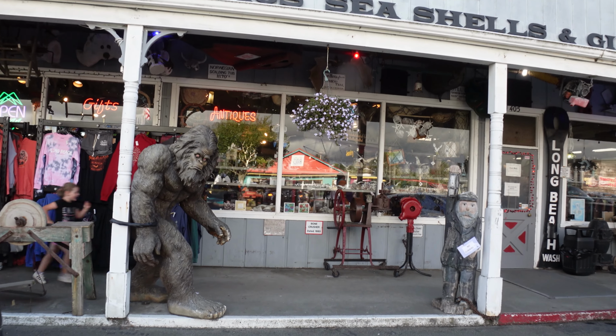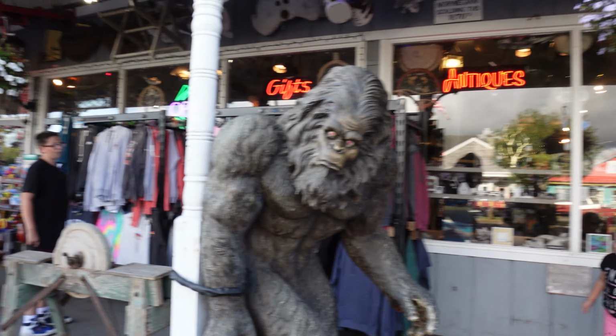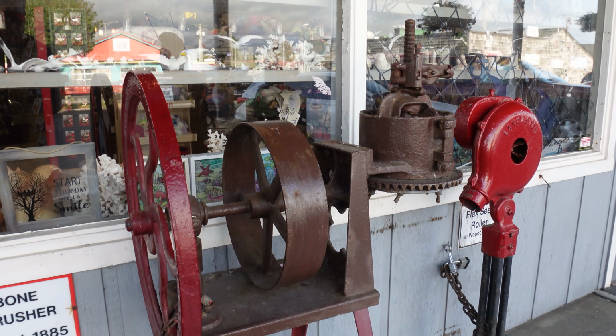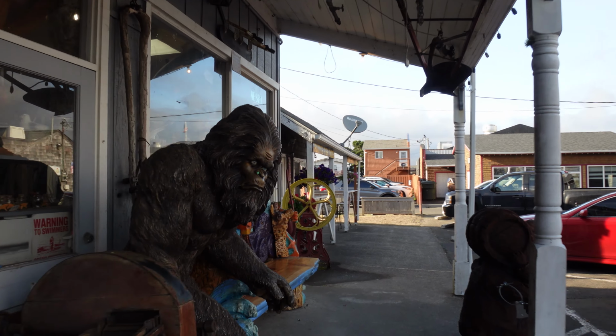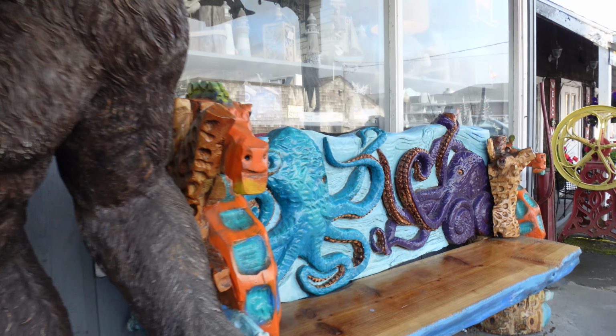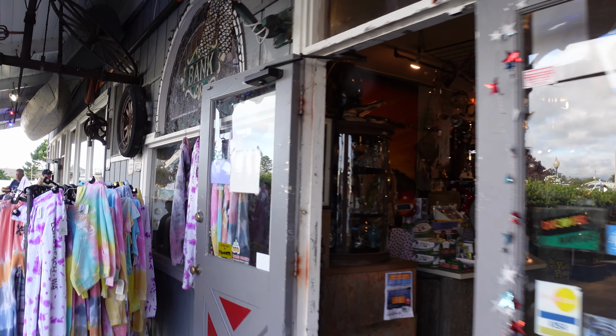And out front here, they got some interesting items. They got old Sasquatch. This is another interesting item. They got a bone crusher. And out front they have some different things here. And look at this cool chair, like some carvings of some sea creatures. Now this is one of my favorite locations, and they have a Fiji mermaid known as Jake the Alligator Boy. And he's been known to have some good hair, so we'll have to show you. Okay, and let's go inside and show you what Marsh's has to offer.